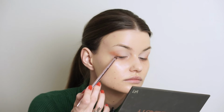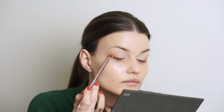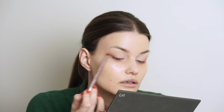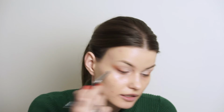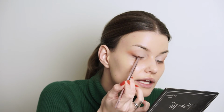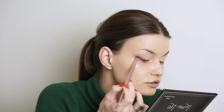So I'm going to take the shade Ritual, and I'm going to start creating this diagonal shape near my lash line and blending it out slightly. I swear it's so difficult to do this because the shadows are so pigmented. What am I going to blend this out with? What is this? Oh yeah, Petite Eye Blender by Zoeva. And now I'm not taking any more eyeshadow. I'm just using what is left on the brush.